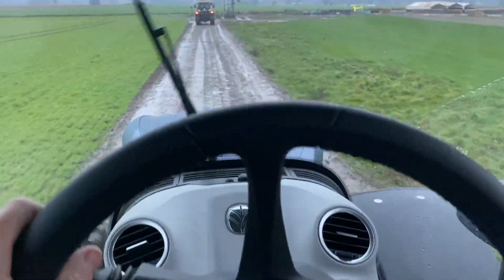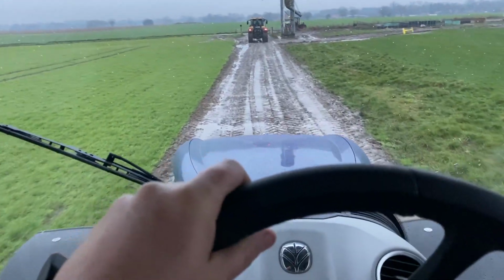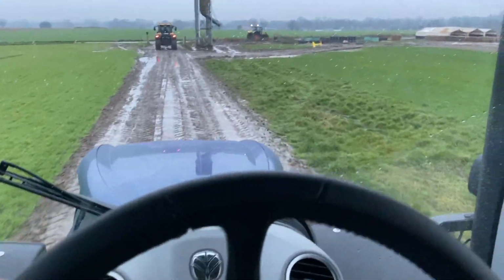This is the Boxing Day road run with the T7 hidden amongst it all, and you'll see some fantastic tractors. But anyway, like I say, enjoy. We're now heading to the meeting point, and it's wet and miserable, but there we go. Anyway, we're on our way.